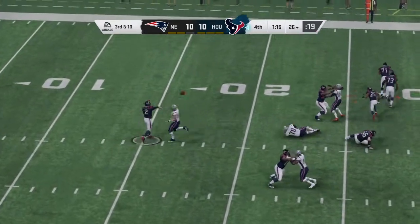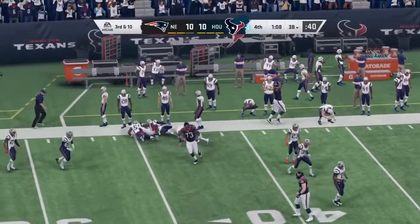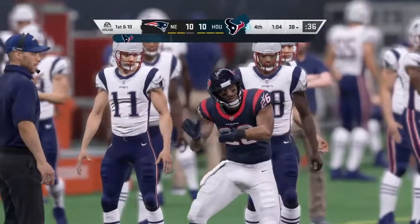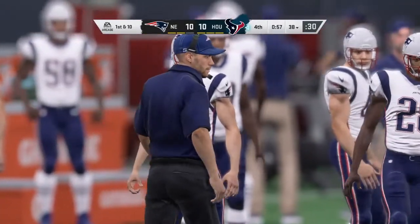Back to throw. McCarron setting up the screen for Miller. And he's taken down, but able to slip across the 35. A pickup of 11 and a Texans first down. Okay, there's 3 timeouts left, right? Think you got to use one here, don't you? No doubt about it. I'd use one right here.